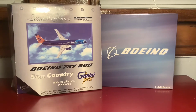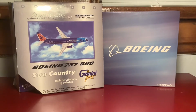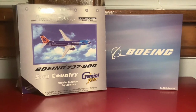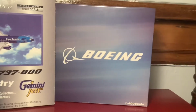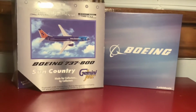Hello everyone and welcome to a double Sun Country unboxing video. It's a crazy week here. Got two Sun Countries in one week and I wanted to unbox them together here, so we got two of them. As you see here, this 2001 Gemini release right here, and then the newest Sun Country release, the Panda Models Sun 800. So really cool to see there.